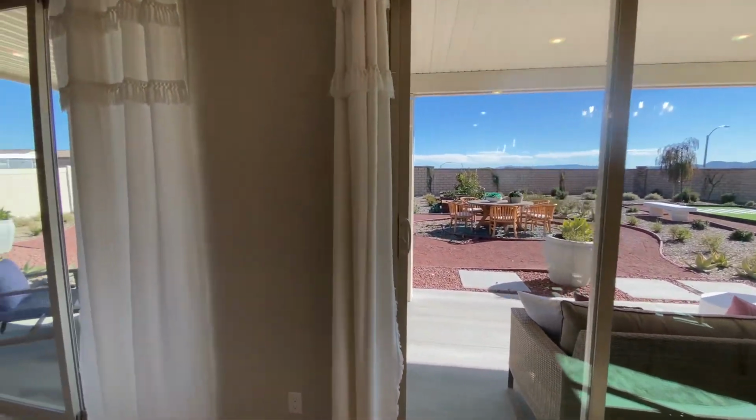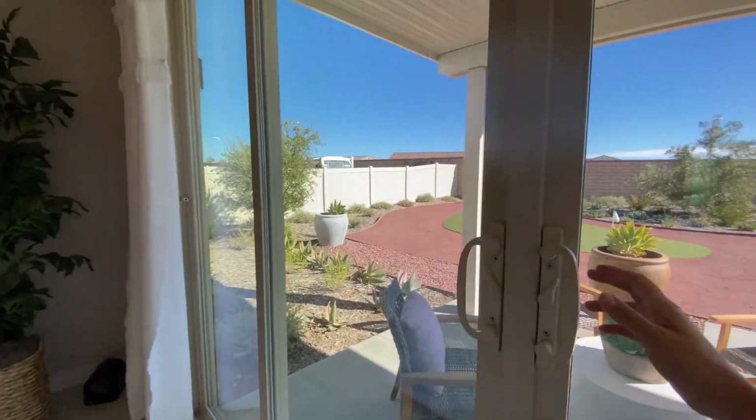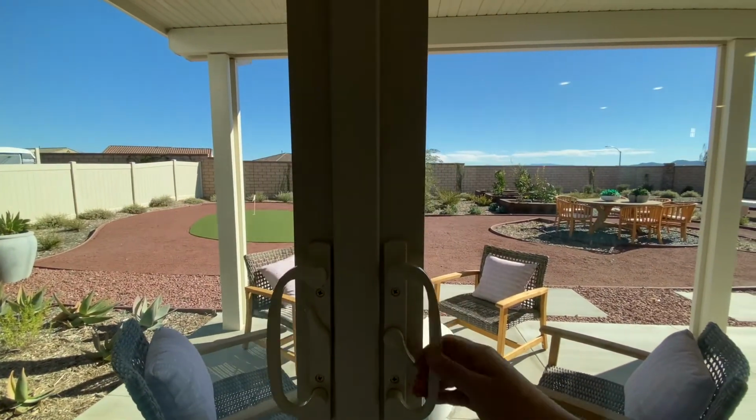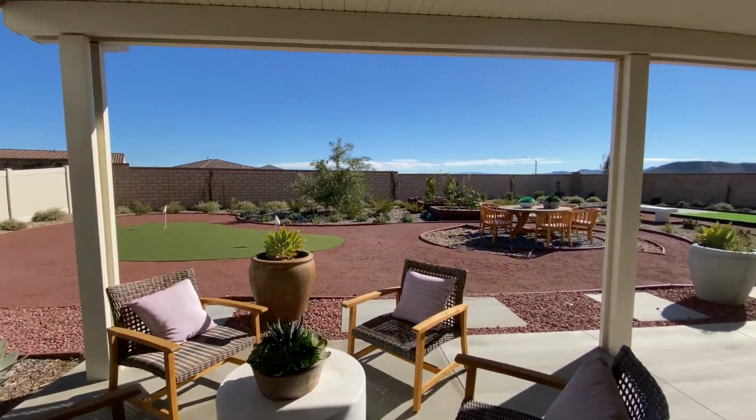So check this out. This is your standard 6-foot sliding door, but you can always upgrade to this 12-foot sliding door on this side, which will just let in a lot more natural light into your home.